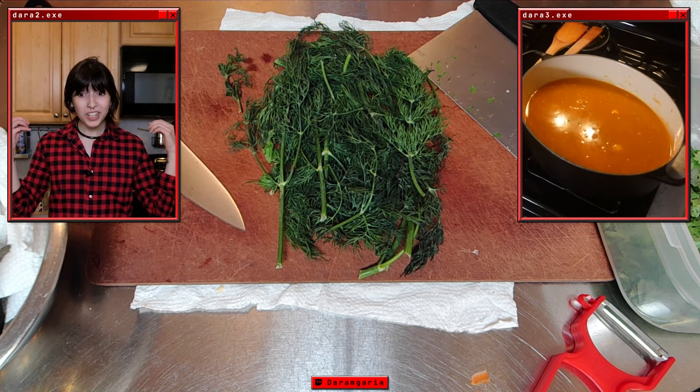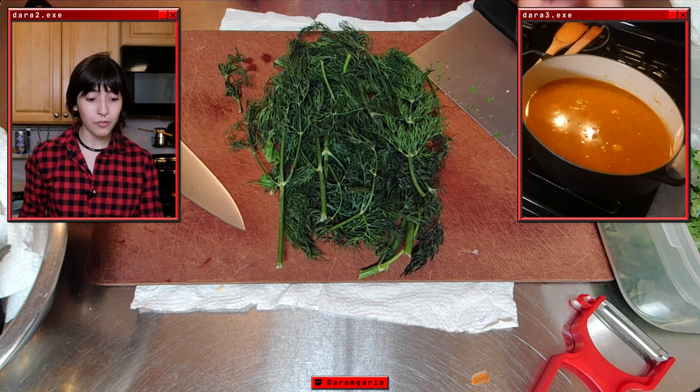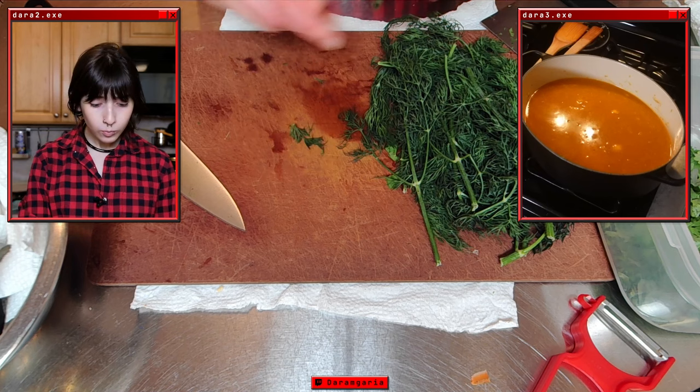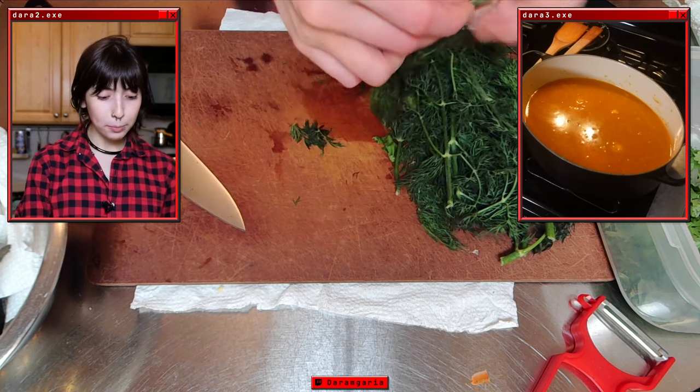Dill is really beautiful. I love it with potatoes. I love it in soups as well. I love it in borscht. I love it in so many different soups. So I'm taking some inspiration from the way that I grew up eating it. What's the big dill? This guy right here. So guys, I'm going to be taking him, plucking him off my stem.